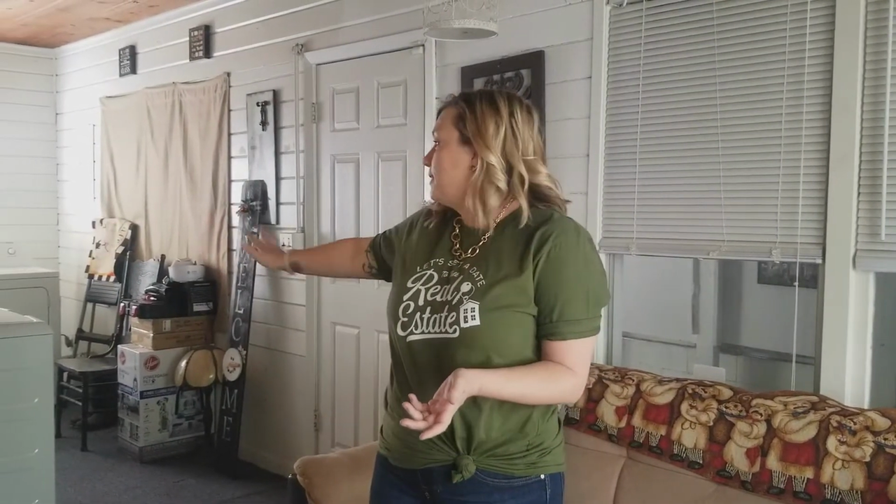Welcome to the sun porch. This little area has entrance to the home through the garage and also a space for your laundry room, and we can access the backyard. So let's go check that out.